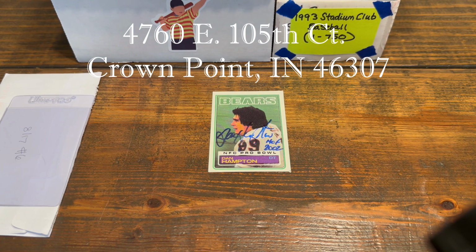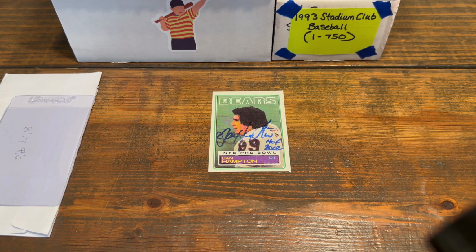But in any event, I don't want to take too much away from the return from Dan Hampton. He doesn't have a super high percentage on his return, so he's signing right now, guys. If you have any interest in getting a Hampton card signed, I would get them out right now as quickly as you can, because a couple months from now, once the season gets going, he may be too busy to sign those autographs. So this is the perfect time to get your autographs out there.